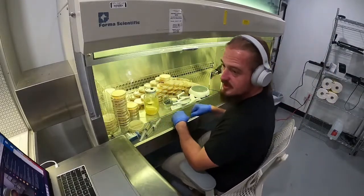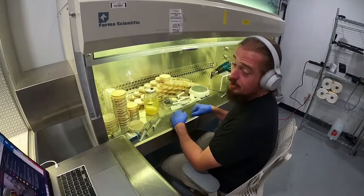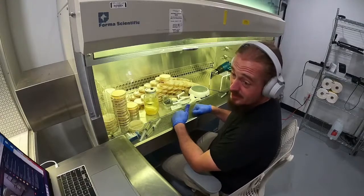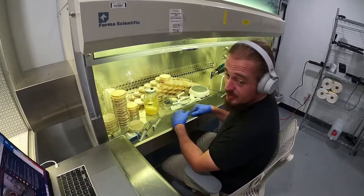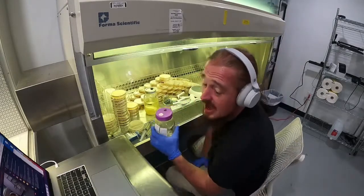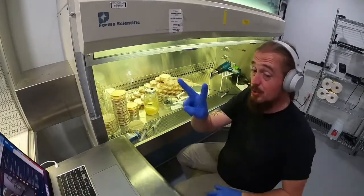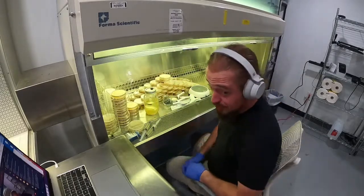How many times can you sterilize plastic liquid culture lids before you toss them? Max on YouTube just asked how many sterilization runs we get with these plastic lids. Max, I haven't thrown a single one of these away yet. That's 2 years. Some of these lids are over 2 years old.